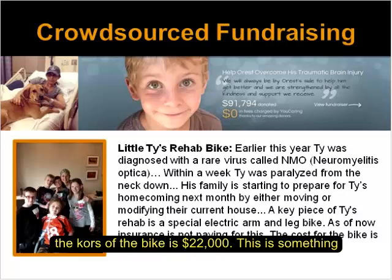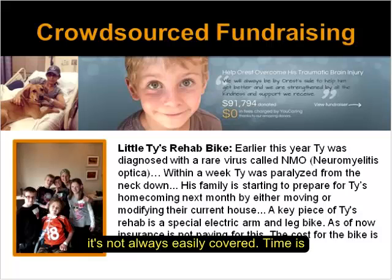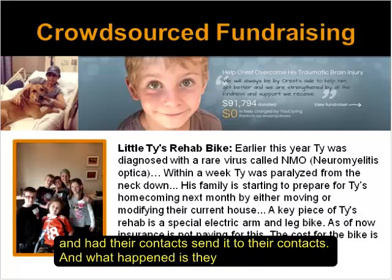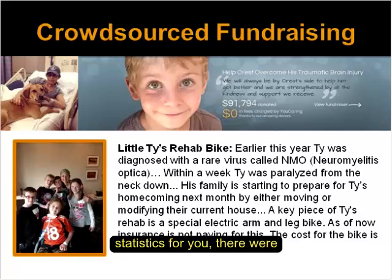Now this is something that is familiar to many of us, that specialized equipment can be expensive and it's not always easily covered, and especially with rehab, time is of the essence to purchase items like these. So Ty's family started a micro-giving site for Ty to raise the $22,000 and sent it out to their contacts and had their contacts send it to their contacts. And what happened is they actually exceeded their goal. They raised over $32,000.